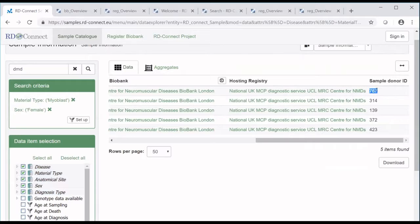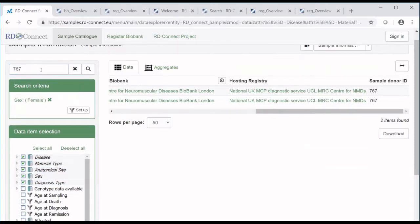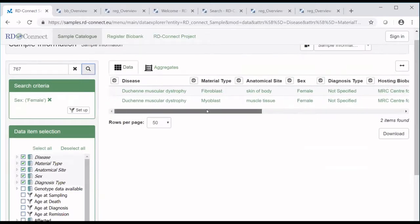And if you want to see if this patient perhaps has other biological samples that might be useful for your research, I'm making a copy and doing a search here. And I will remove the myoblast filter. I think they already came up. So now I have 2 lines because it updated itself already.